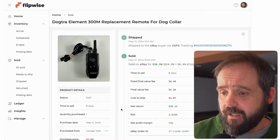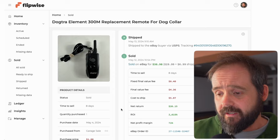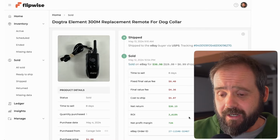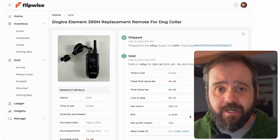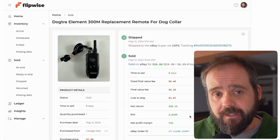This one went for $36.98. My net return was $26.15. That's a 2,600% ROI because that purchase price again was only $1. The full unit I paid $3 for, and I split it into 3. So this got $1 cost of goods for the 7th best flip of the week.